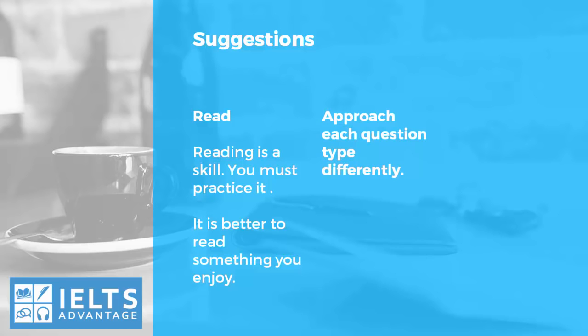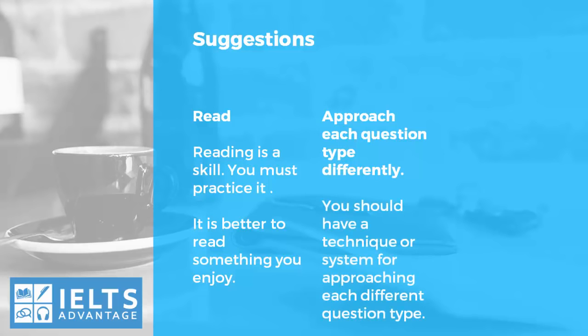Approach each question type differently. So there are probably more than 10 different types of reading questions, and you should have a technique or a system for approaching each different question type. So some different question types are true, false, not given, yes, no, not given, matching, paragraph headings, multiple choice. These are all different types of question, and they require different techniques or different systems, because they are all answered in a different way. So if you have a system for each type of question, then you're going to be much more confident, you're not going to panic, and you're also probably going to get the questions done far faster than if you just start reading them without any technique.